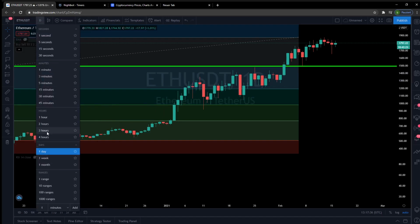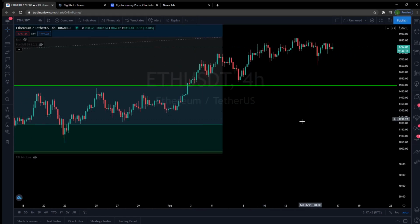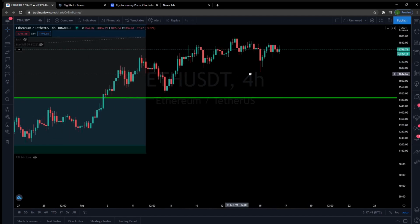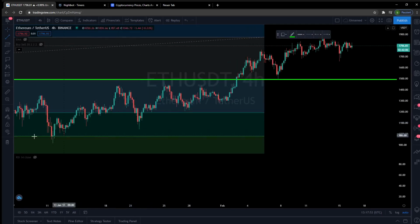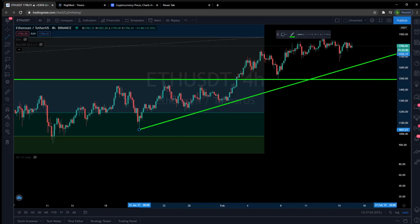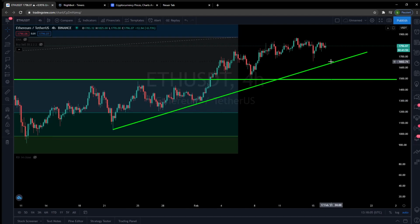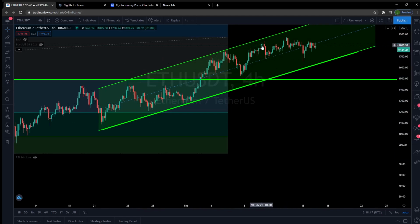Let's go to the 4-hour chart. Let's check Ethereum versus US dollar or versus USDT. You can see on the 4-hour chart, Ethereum is going sideways here a little bit, slightly up, but sideways. Here was the lowest low. Let's take this lower low and make a support line from this to this. So this is a support line for Ethereum in this uptrend. We can also draw a parallel channel from here to here. And you can see Ethereum is on a good way up.